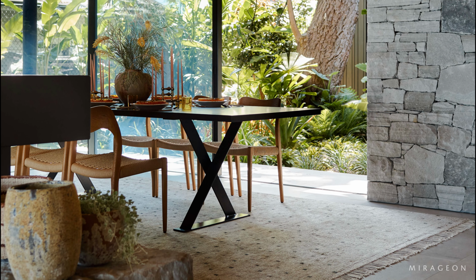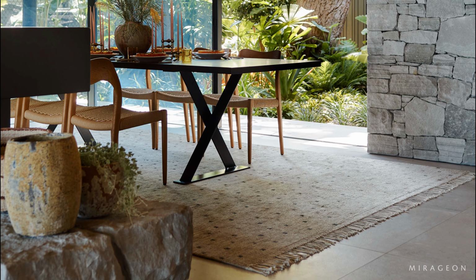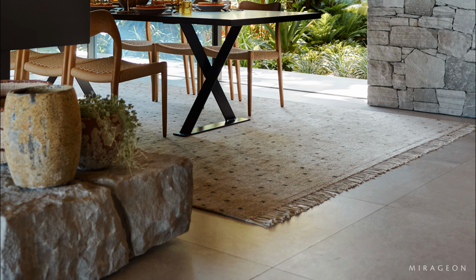The family desired an open-plan layout, emphasizing a strong connection between common spaces. They have the option to gather or enjoy their own privacy while being embraced by nature.